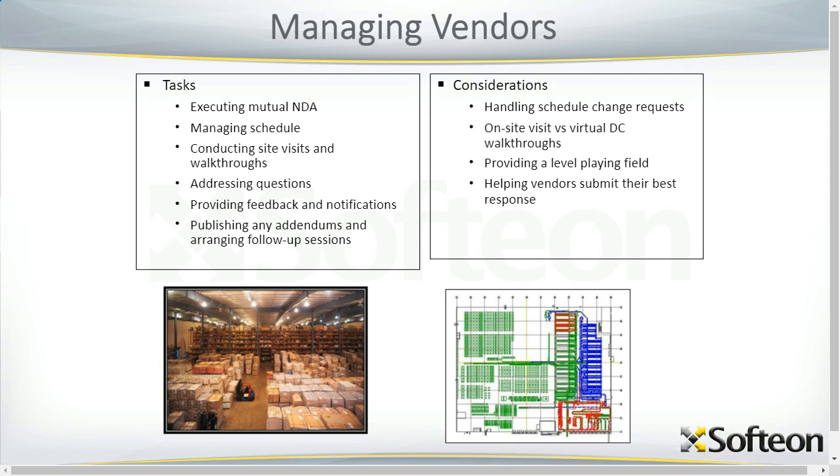And whatever you do here in managing vendors, try to provide a level playing field. If vendor A asks a relevant question, provide the answer and figure out a way to get it to vendor B, C, D, and E. And go out of your way to help the vendors submit their best response. Be proactive in pushing them for questions and having them come either on site or receiving a virtual DC walkthrough.